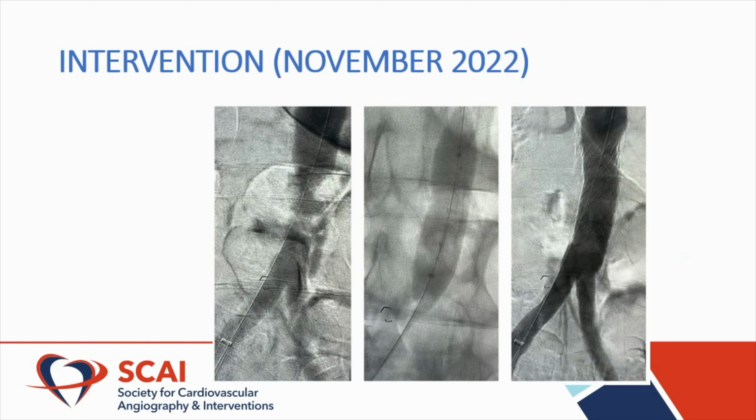So we were fortunate not only the timing and the technology that was available, but also that this lesion was high enough above the crux that we didn't have to bring the iliacs into play, because that would have been a whole different animal as far as the stent procedure and even the balloons.